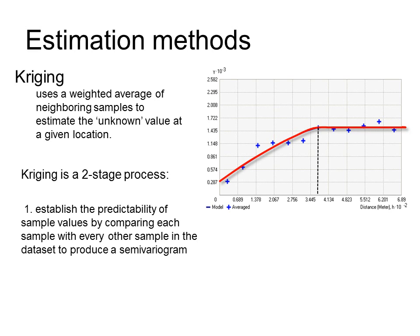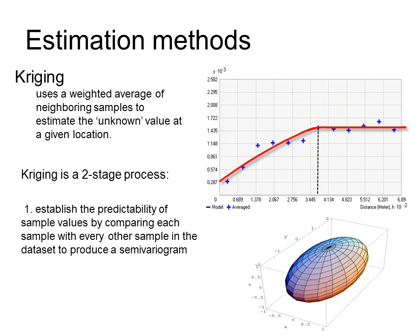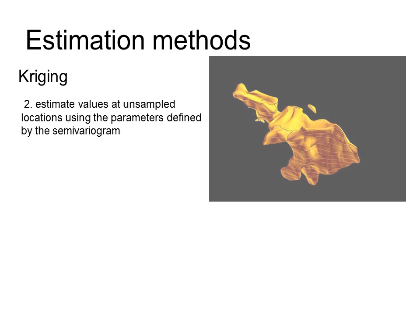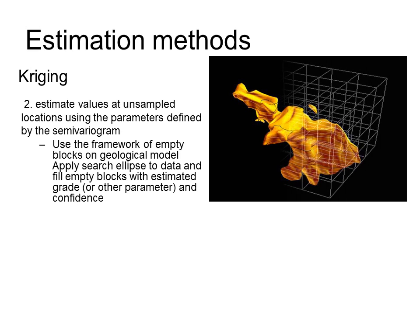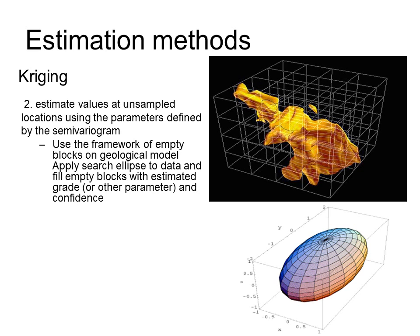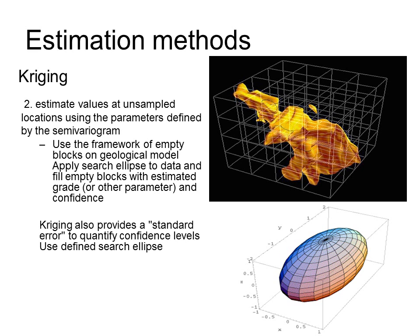The process is repeated for other directions, and the combination of these semi-variograms defines a search ellipse showing how to weight samples in any particular direction. The second stage of the Kriging process is to apply the search ellipse to estimate the grade of unsampled subblocks. This is done by taking the earlier defined geological model with its superimposed empty block model and estimating grade within each cell of the block model, using the ellipse to determine which assays are used in the process and how they'll be weighted. Note that Kriging also provides a standard error to quantify confidence levels, which may be important in classifying blocks as measured, indicated, or inferred.